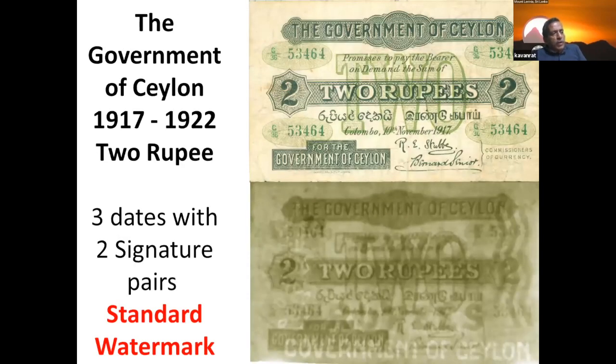The next 2 rupee note was issued in 1917, dated November of the same year, after the first one was lost. It reverted to the old design and the old watermark, with a slight change because it's a much smaller note. But it did have the elephant and Dagoba, as well as the Lion flag and Government of Ceylon written at the bottom of the note, and 2 rupees written in big solid letters in the middle.